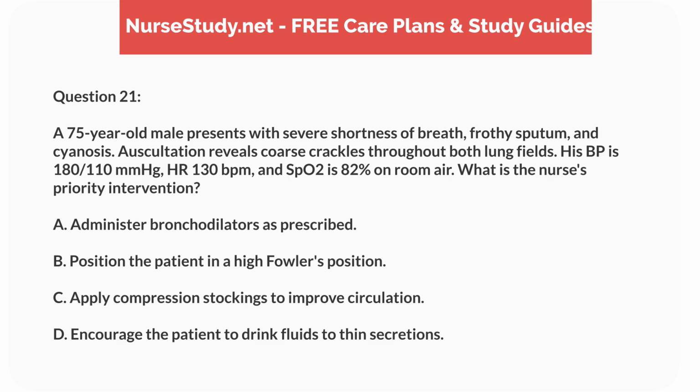Question 21. A 75-year-old male presents with severe shortness of breath, frothy sputum, and cyanosis. Auscultation reveals coarse crackles throughout both lung fields. His blood pressure is 180 over 110 millimeters of mercury, pulse 130, and SpO2 is 82% on room air. What is the nurse's priority intervention?